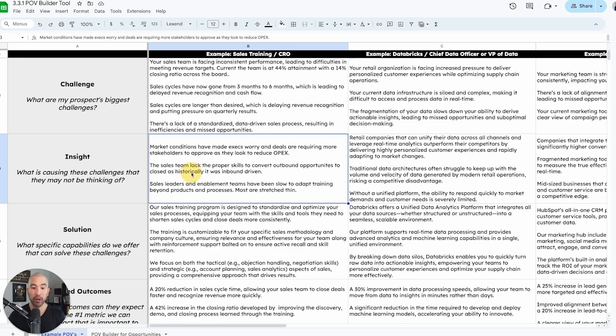Also, the sales team was lacking the proper skills to convert outbound opportunities, as historically they were heavily inbound driven. So in demand positive environments, they're getting all these inbound leads, which makes it easier to close. That's what they're used to. They weren't used to how you take something from cold to sold, what that conversation looks like. It's very different. They lack the skills. And on top of that, if they have enabling teams, they've been slow to adapt their training beyond just the products and processes, because a lot of them are really stretched thin. So this is some of the insights being provided here.